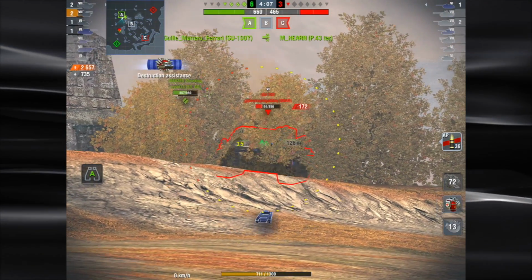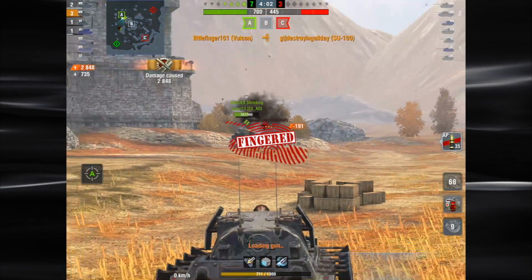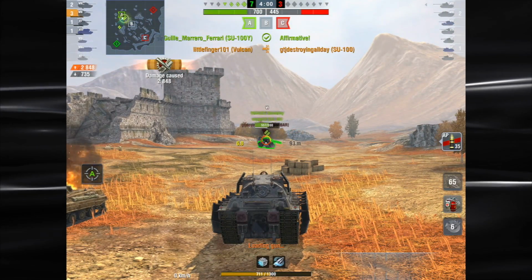As we come in here and just close this game out with our 3rd kill and 2,800 in damage.